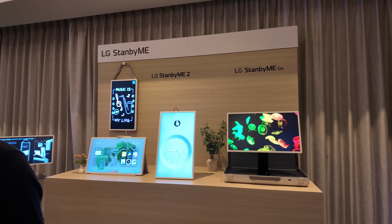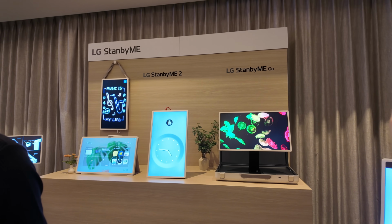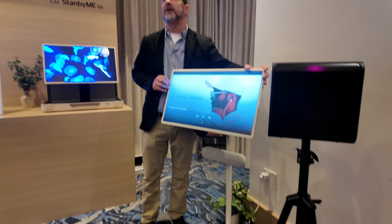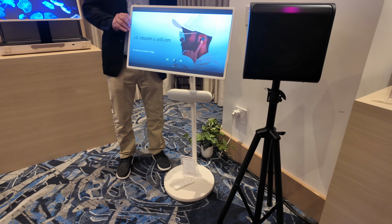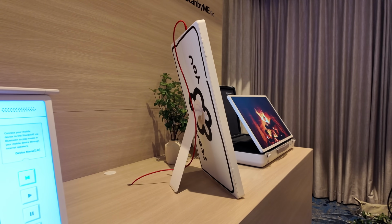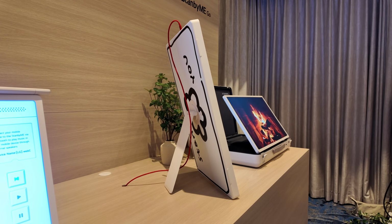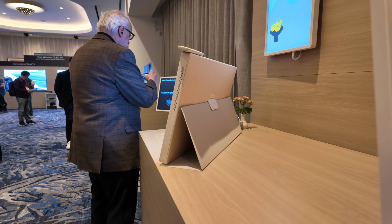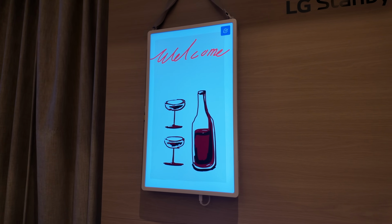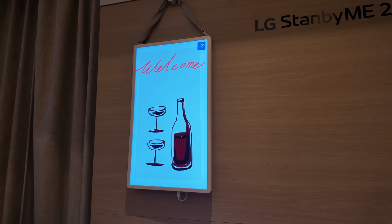LG also announced the Stand By Me 2, which is this TV on the rolling stand that was out a few years ago, and I really loved how versatile that product can be. And now this year, you can not only bring it around your house, bedroom, outside with the stand, but now you can detach it from that stand because the battery is integrated into the back of the monitor. And so basically it becomes a giant floating monitor or tablet for you, and you can put it on a variety of different accessories. There's one that makes it look like a giant iPad folio case. You have a few stand options, or you can even hang it around something.